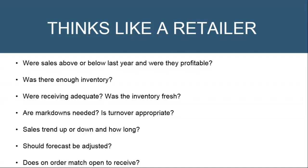How's the sales trend? Is the sales trend up? Is the sales trend down? And even more importantly, for how long? And if the sales were up, was it in important months where the sales indexes were higher, or was it in lower volume months where the sales trend wouldn't have that much meaning? And should we adjust the forecast? Should it be adjusted? And does our on order match our open to receive?